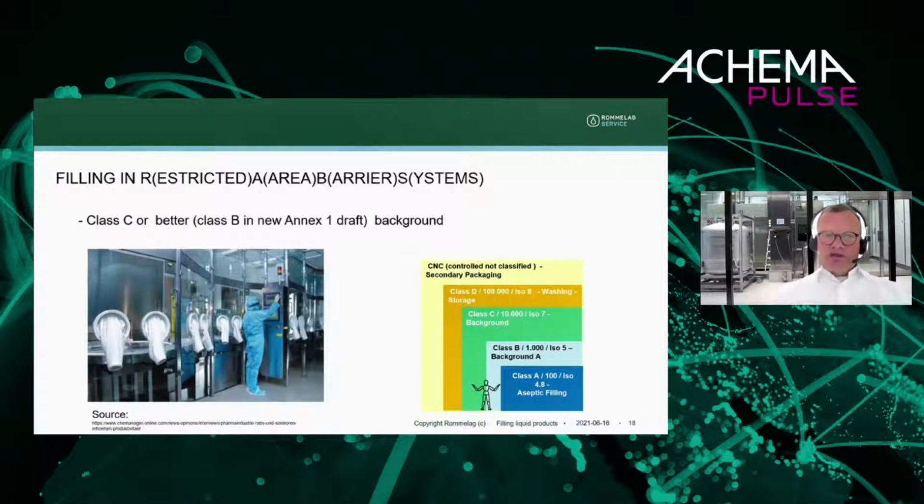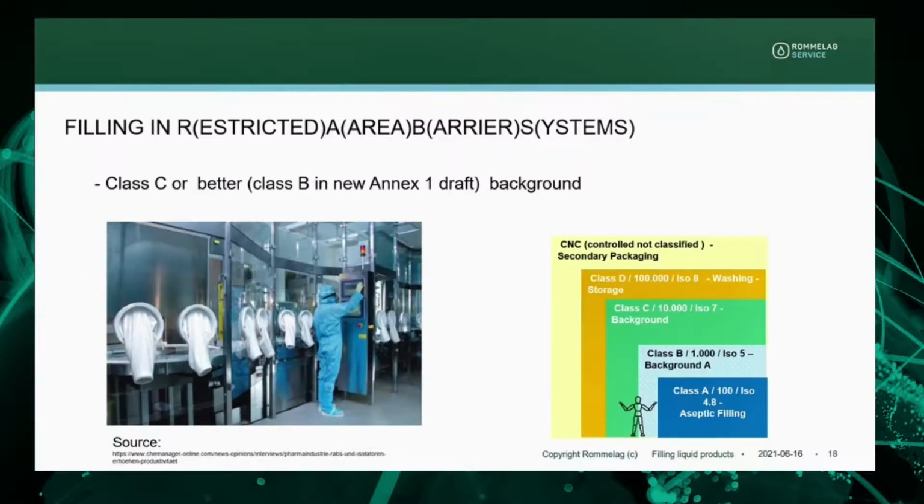Let's come to the RABS technology. This means restricted area barrier system. In this system, the operator is outside the filling machine and can only intervene in the production via gloves. This is a significant additional protection for the aseptic process. For cleaning and disinfection, the RABS has to be opened. Today, normally a RABS is located in a class C area, so the operator does not need to wear a class A/B gowning. With the new Annex 1, this could change because there it is stated that a RABS for aseptic processing should be placed in a class B environment. Inside the RABS, we have, again, the class A aseptic filling zone.